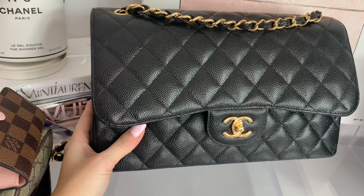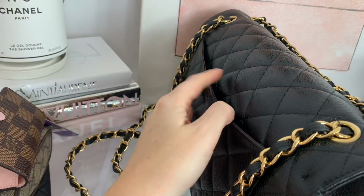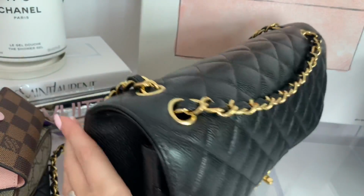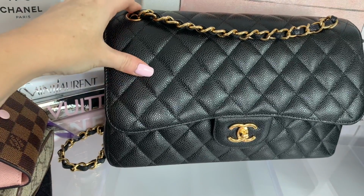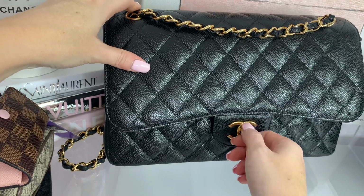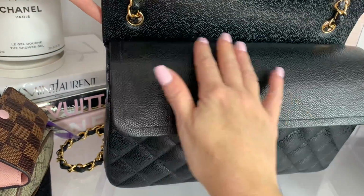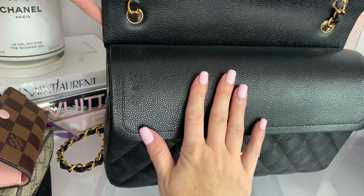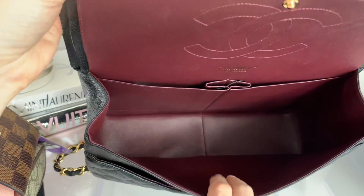Okay, now let's see what fits in this beautiful jumbo. So you can see it does have the Mona Lisa pocket, but if I put my phone in there, it will stretch it out. So the YSL envelope bag already kind of has a plus on this because it will not stretch out when you use that pocket. So let's open this. This is so beautiful. You can see it has a double flap. You can put a phone back here if you want, which is kind of nice, but I don't really use it. Here is the interior of the bag.